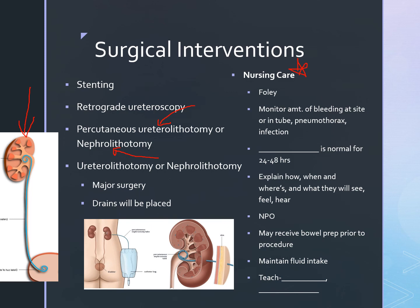Now, let's talk about nursing care, because this is important. This is testing material. Well, it's all testing material. I know, but this is important. Foley is a yes. These are not contraindicated, but indicated in any of these procedures.